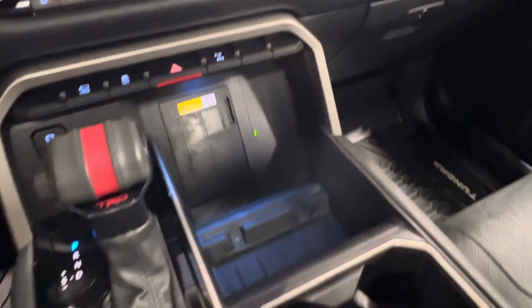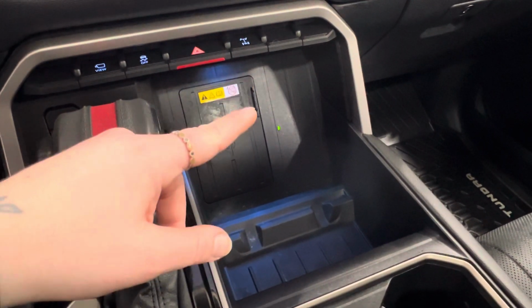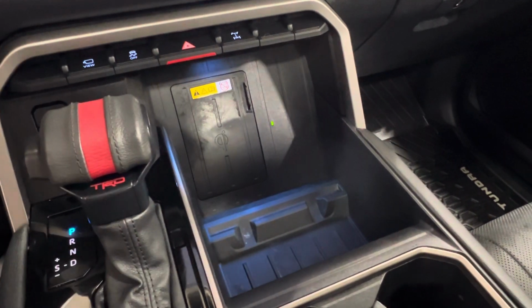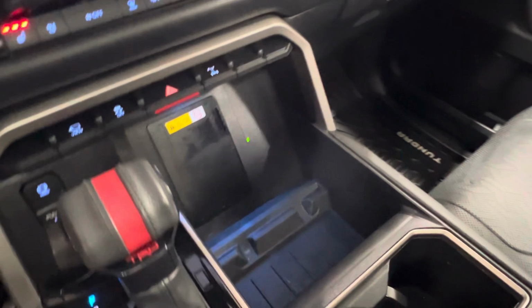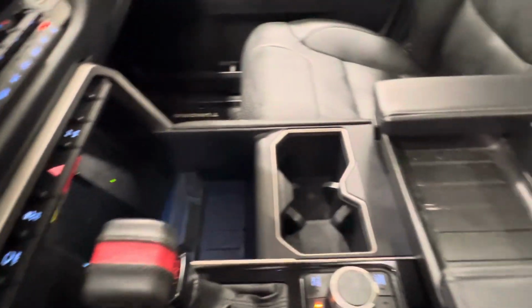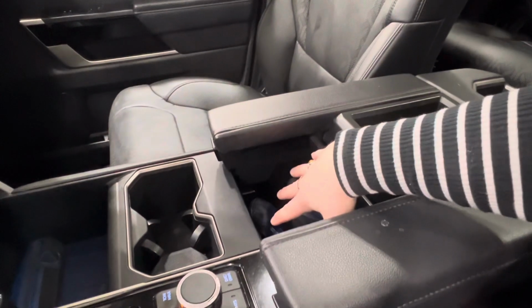Up front, we have a wireless charging pad here. This guy is compatible with any wireless charging device. It's nice, you'll have little bumpers along the sides and the bottom there, ensuring any device in there will be nice and secure. And there's still tons of additional storage space surrounding it. In behind that is cup holders, and then your console. This front tray can be slid back to get quick, easy access inside.